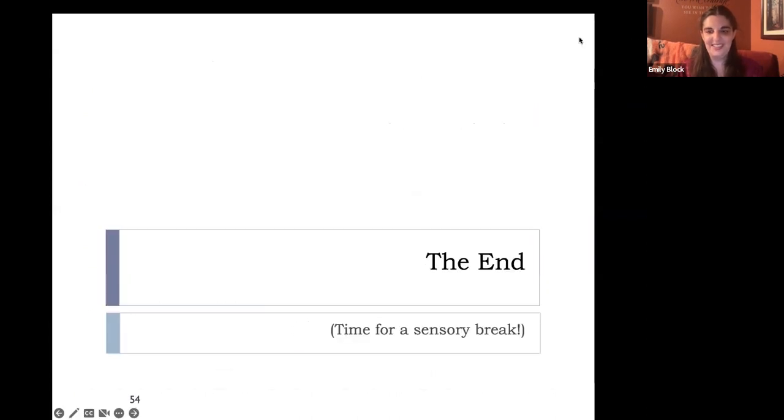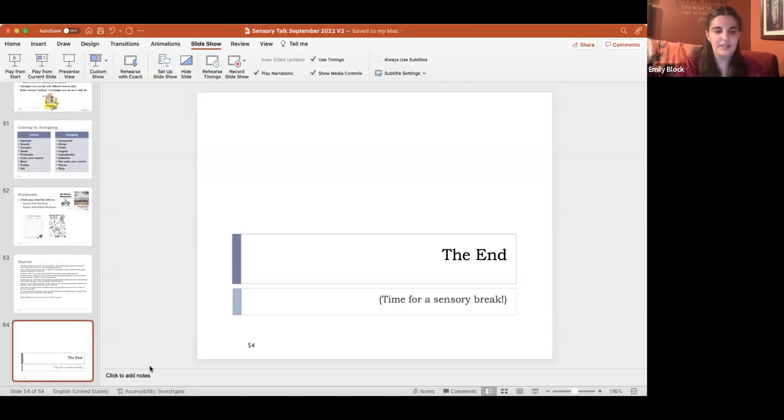So, time for questions and/or a sensory break. I'm going to stop sharing my screen so that I can see everyone, once I figure out how to do this. Let's see. I don't normally use Zoom. I use a different thing for, oh, here we go. Stop share, the big red button. All right.